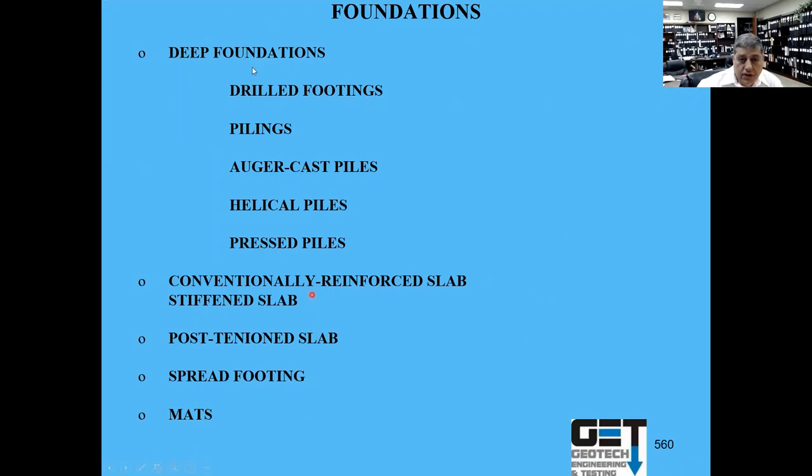In terms of foundations, we have deep foundations such as drilled footings, piling, auger cast piles and helical piles that we use for plant work, or conventional reinforced slabs, mats, and spread footings.